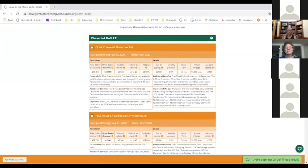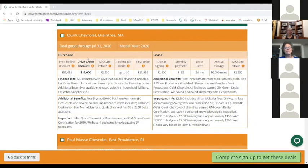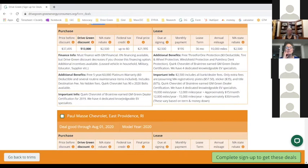So here, I'll zoom in a little bit so that it's a little bit more visible. You can see the price before discount, that specific dealer's drive green discount, and then an expiration date. So right now we're at the beginning of the month still, and the dealers sometimes take a while to update their prices. So this is an expired deal, but as of tomorrow, it will not be expired anymore. Then you'll see the mass state rebate, federal tax credit, and then the final price is simply subtracting these 3 layers of incentives from that price before discount so that you can compare between dealers and also between cars.